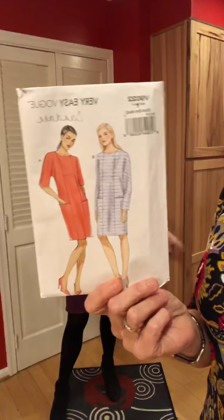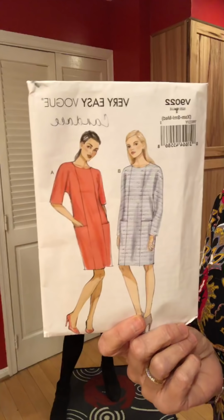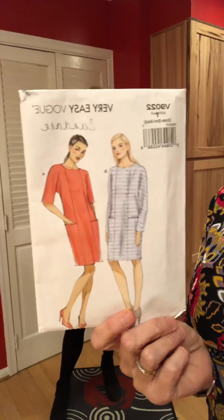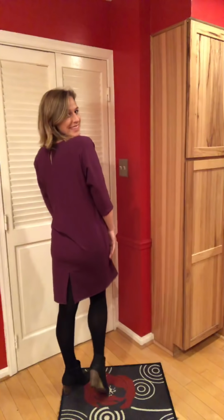This is such a great pattern. It is Vogue 9022. I've made it 3 times, I believe, for myself, and Candace has always loved it. So I thought, well, I'm going to have to make her one, and voila! Here she is in Vogue 9022.